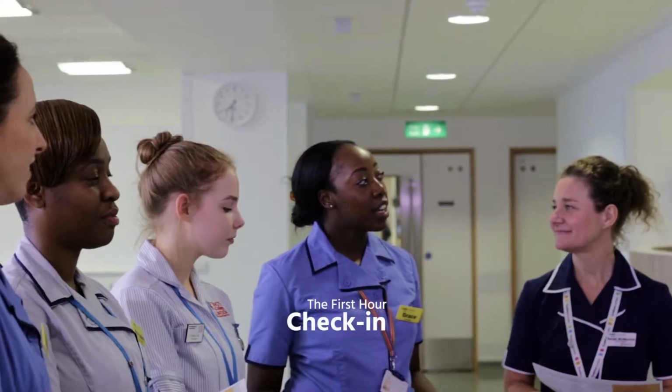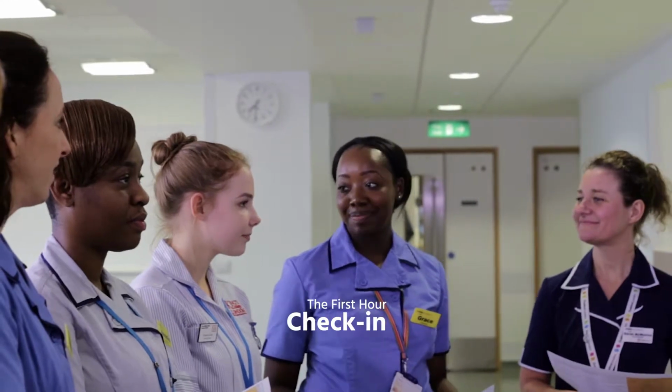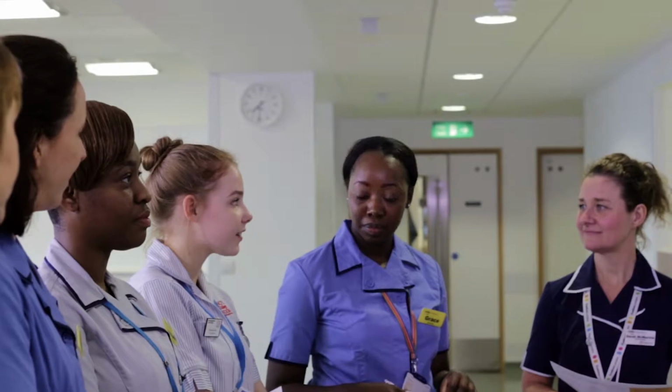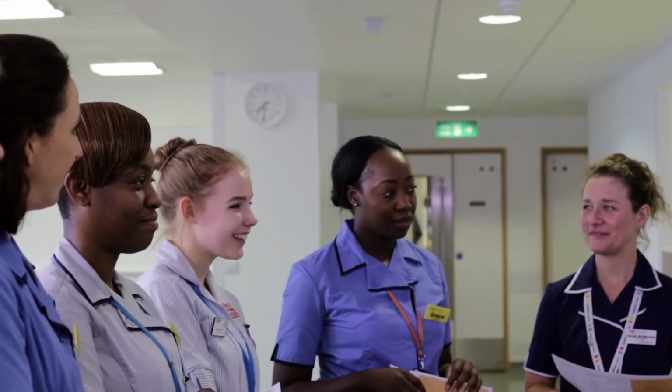So the check-in is an opportunity for all the staff to introduce themselves to each other so everybody knows who they're working with on that shift. Nurse, I'll be working with Grace. Hi Hannah, welcome to the ward. And also highlight any areas that they might need support with. So for example, a newly qualified nurse might need support in medicine competencies.